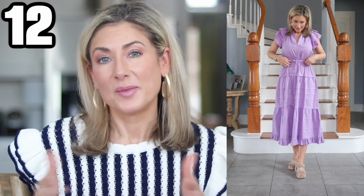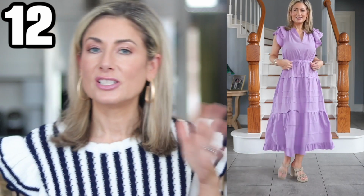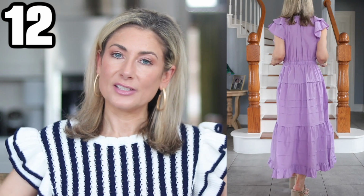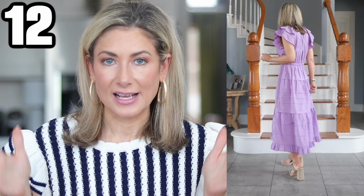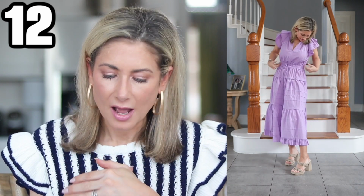This one does run big, and if you can, I would recommend sizing down one in this brand. It has no pockets, but what it does have is a drawstring waist, which helps with the sizing. So it's a little more forgiving. You can make it looser or smaller depending on what you need.